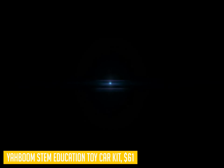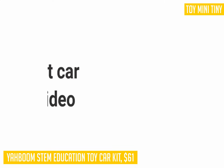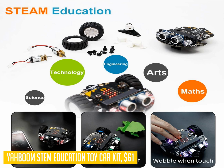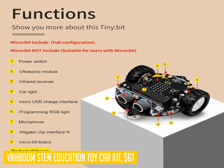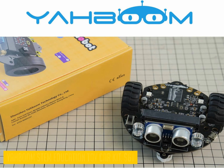Not only is this toy car kit fun to play with, but it also promotes science education. It serves as a great STEM toy for kids, allowing them to explore concepts in a hands-on way. For more advanced users, the kit provides sensor-compatible ports that can be used to extend the car's capabilities and create even more customized features. Overall, the Yaboom STEM Education Toy Car Kit is a super cost-effective option that combines learning and play. With its programmable features and educational value, it's sure to provide endless fun and learning opportunities for your kids.